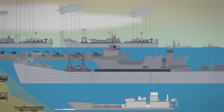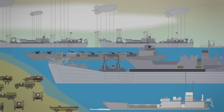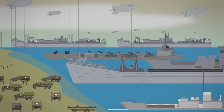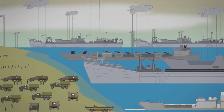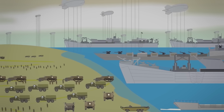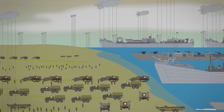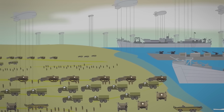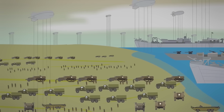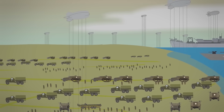It was only after 2 days that the initial D-Day task was complete. The beachhead was secured, and a connection was made with Gold Sector. Of all 5 beaches, Omaha was the only one where Allied troops were put in danger of a complete defeat. It was because of the improvisation of the men on the beach that turned an initial disaster into an eventual victory.